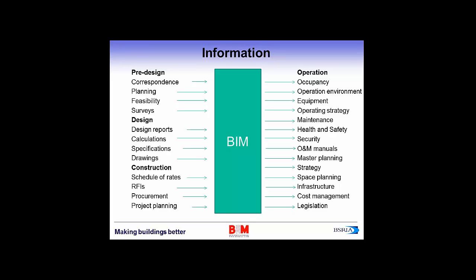So the benefit to the operations is the richness of the information that they receive. But I shall remind you again, you do have to ask for it, or you'll be given what they think is useful. And if we look at O&M manuals from the past, that doesn't really hit the nail on the head.